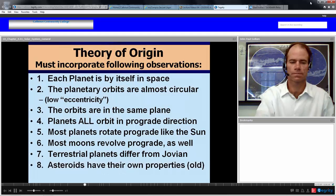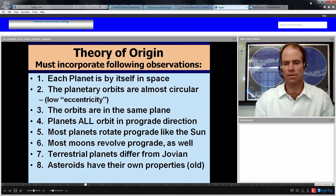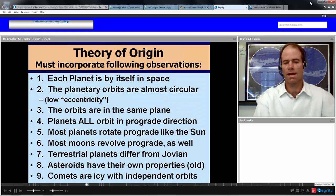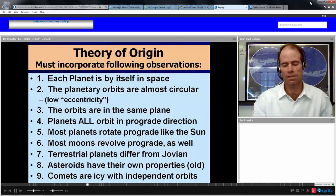The asteroids have their own properties, and they have different compositions among them, but they're very old. So any theory we have for the origin should try to account for this. And comets are icy with independent orbits, originating far from the outskirts of the solar system, and then they have these very elliptical orbits. So we try to explain that as well.